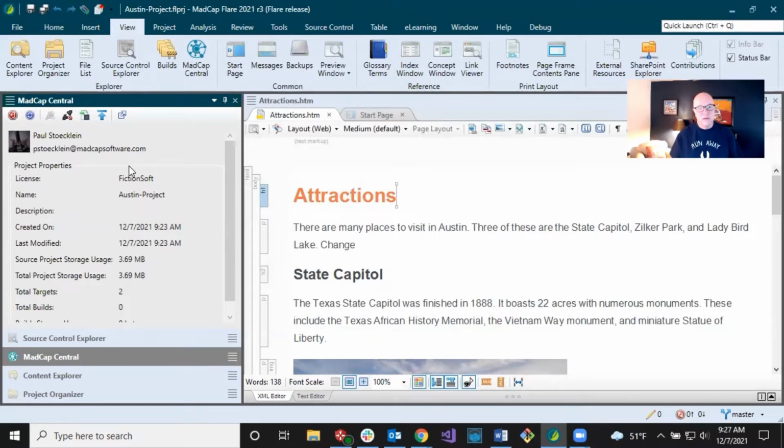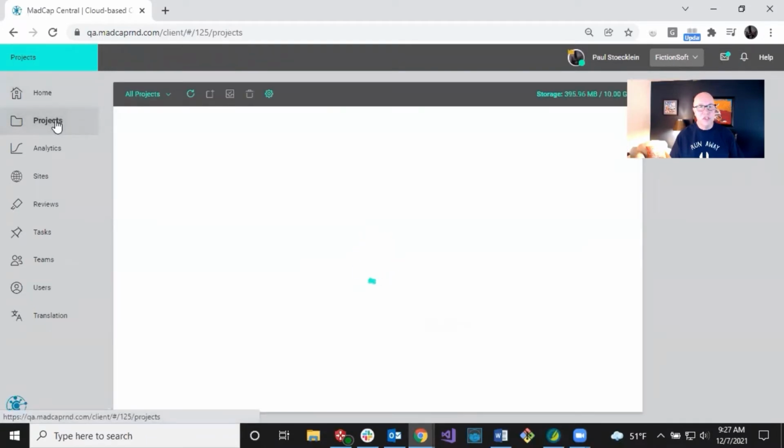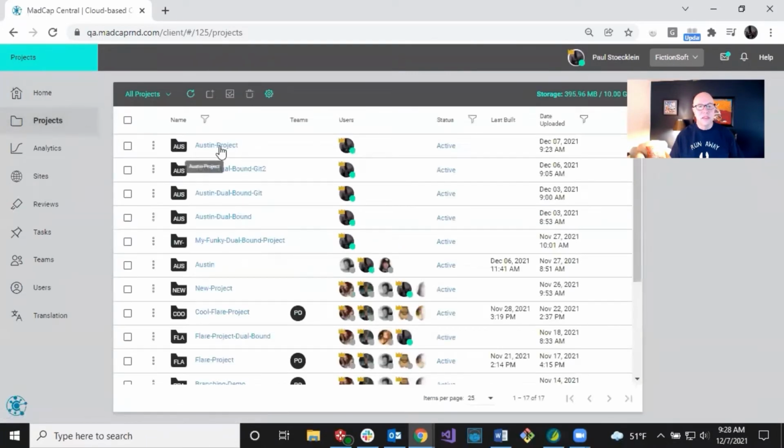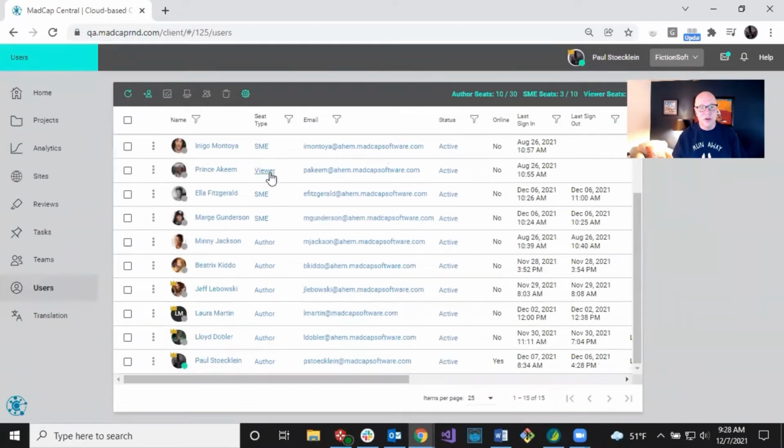Now, you also need to make sure that people are associated with the project in Central and they have the right permissions. So let's actually go into MadCap Central real quick. So here's my project. And if I go to the projects page in here, you're going to see that is the new one that I just uploaded. Now, I'm the only user associated with it. So if I decided there are other people that need to be working on this so that they can actually get this binding, or they can do something with this project, I need to go make sure that they're associated with it.